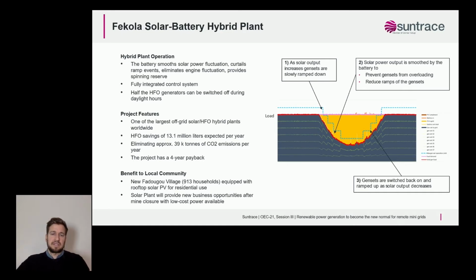Now, the grid at Fekola is an island grid, which is not connected to the local villages. However, B2Gold had a different approach, and they were equipping the nearby village, New Falugu village, which is a 913 household strong village, with rooftop solar for residential use. Further, it is expected that the existing power generation facilities will provide new business opportunities after mine closure, given power availability. Basically, the repurposing of the generation facilities.